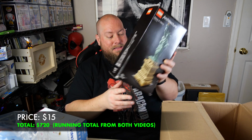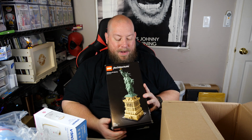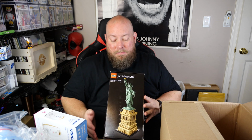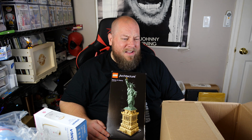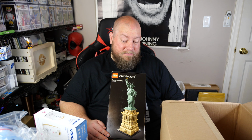So finally, we got the biggest ticket item in the final box: a Statue of Liberty Lego set, still brand new. Tape was cut, but everything is still factory sealed inside the box, which is fantastic. So that's it, 8 boxes. I guess it wasn't too bad. It had a value of almost $2,000. I think it's a little bit shy of that, but I could be wrong.